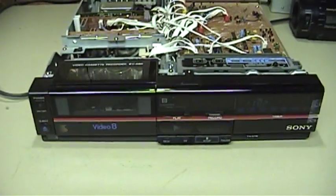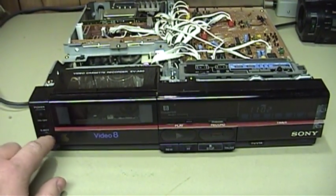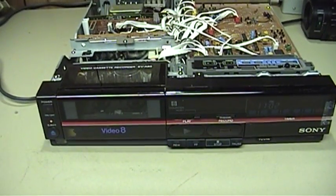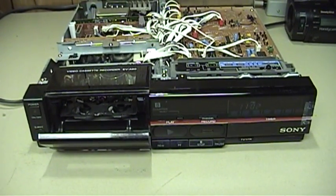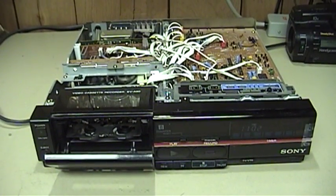Meanwhile, that's about everything there is to say about this thing. So I think it's time to pop the cover back on here, put a tape in this thing, and have a little live demonstration of how it looks, how it sounds, and how it works.